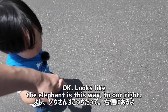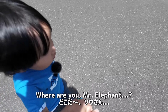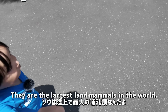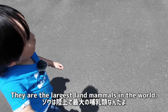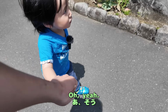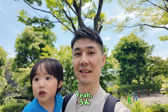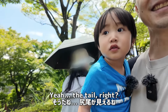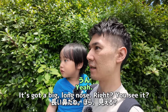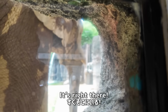Okay, Riley, you wanna go check out the elephants next? Okay, looks like the elephant is this way to our right. Where are you, Mr. Elephant? They are the largest land mammals in the world. They're the biggest, Riley. I see one over there. Do you see it? Yeah, his tail. It's got a big, long nose, right? Ears, too. It's right there.